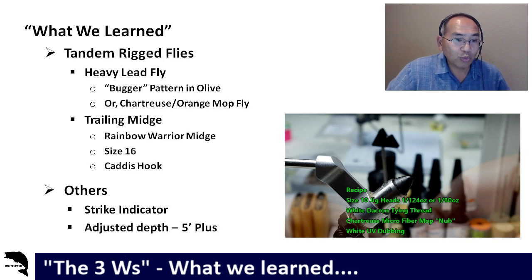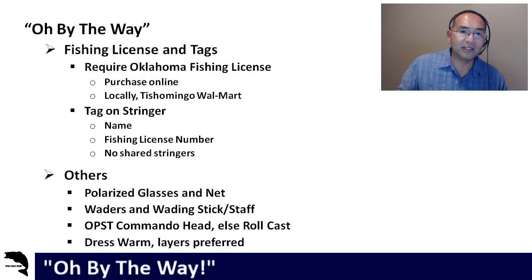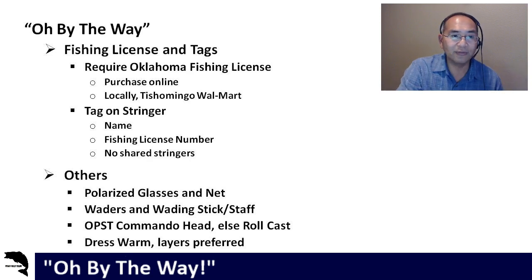Alrighty, so those were the 3 W's, and this is what we learned. But oh, by the way, some things that are probably useful, if you're not a fly fisherman but you still want to fish the Blue River, regardless of what gear you're going to use. Fishing license and tags, you're going to need them. Acquire an Oklahoma fishing license. You can purchase online if you're here like us in Texas. Typically we'll purchase online, or on the way when we're crossing the border, we'll stop at what was formerly Dave's Sport and Tackle, or Ski and Tackle, I think it was. Purchase online, get it on the way, but bottom line, you need to have that.